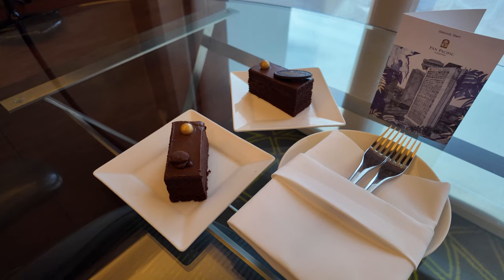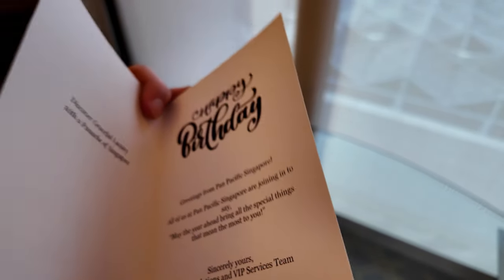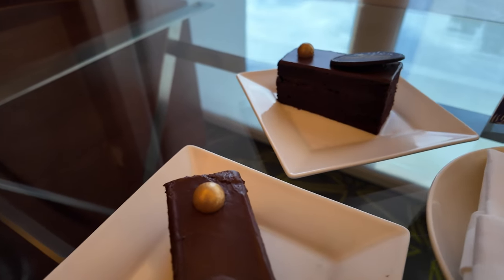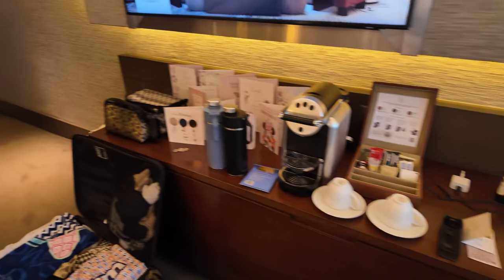Test the bed out. The hotel just delivered birthday cake to the room. We weren't expecting that. Happy birthday. Greetings from Pan Pacific, Singapore. Chocolate cake. We'll have a bit of that in a minute. That was nice of them. They just rang the doorbell and gave us some cake.